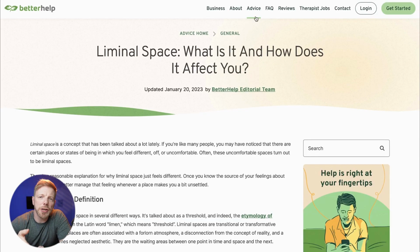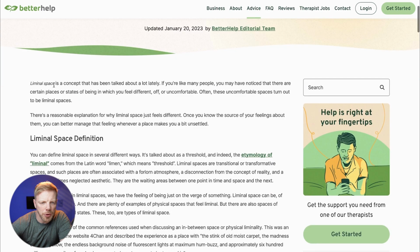Their advice page is basically a blog. So instead of calling it a blog or articles, they're calling it advice. I mean, that tends to go well with their business because that's what they do. That tends to seem to fit well, calling it advice with a therapy-based business. Liminal space is a concept that has been talked about a lot lately. There are certain places or states of being in which you feel different, off, or uncomfortable. Often these uncomfortable spaces turn out to be liminal spaces.